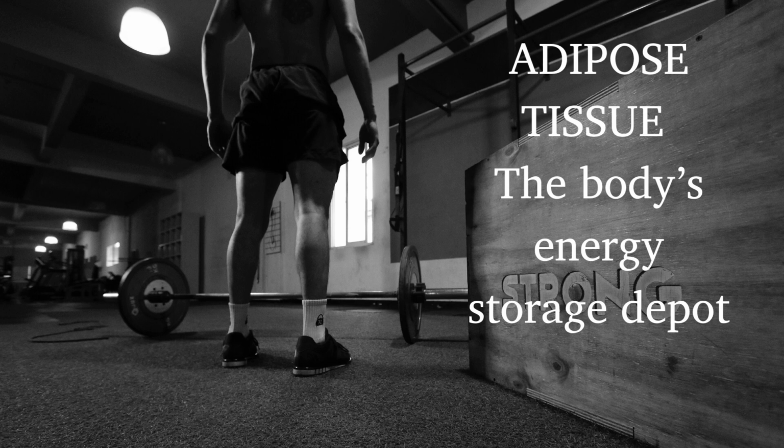Let's make an example. Take an average-sized, non-obese male at 80 kilograms and 15% body fat. That would be 12 kilograms of fat or 12,000 grams. Since 1 gram of fat contains 9 kcal, that means that is more than 100,000 calories of stored energy.